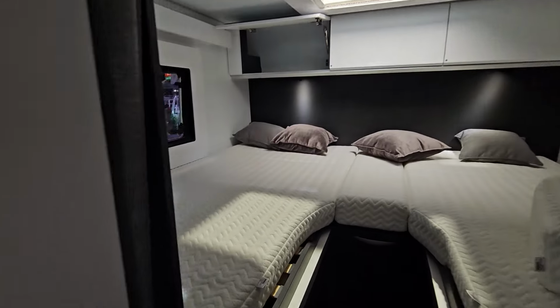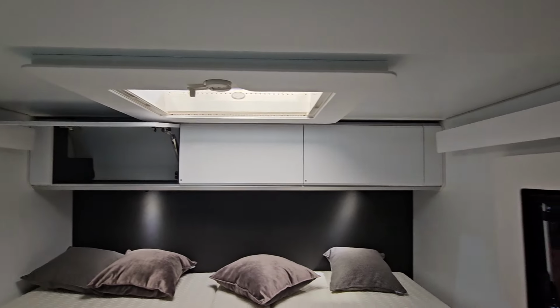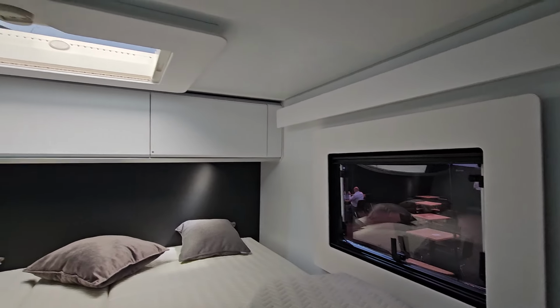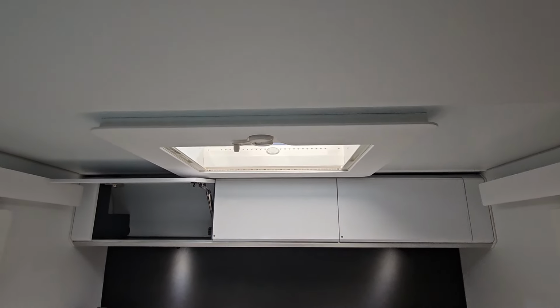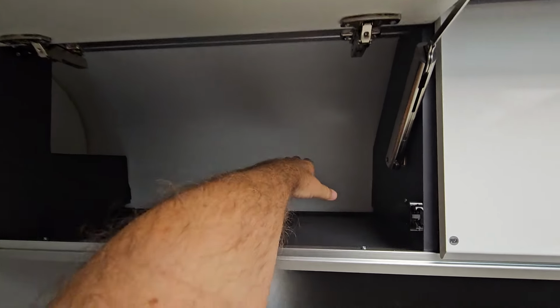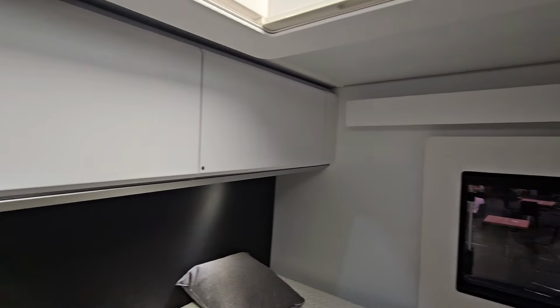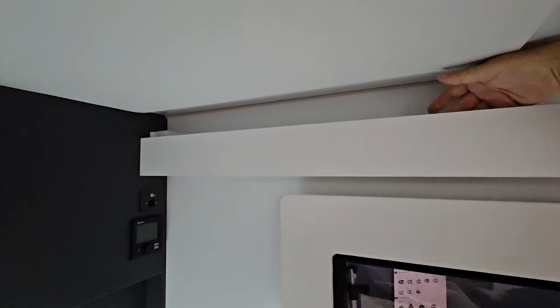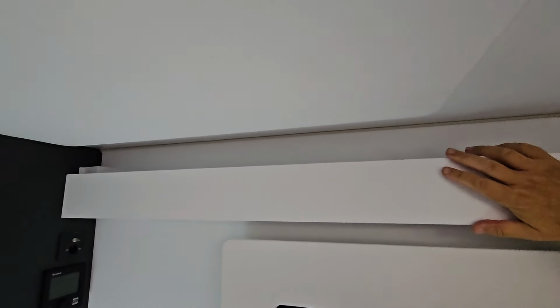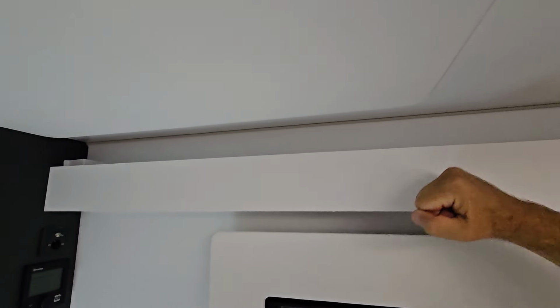So, longitudinal bed here, singles which can be joined. We've got storage along the back, a window on either side, plus a large panoramic window up there. The storage is quite, oh, there you go, deep. I like that. What I don't like is, I'll show you from this side, this ledge. You either put something for storage or you leave it. In my opinion, that is nothing more than a decoration.